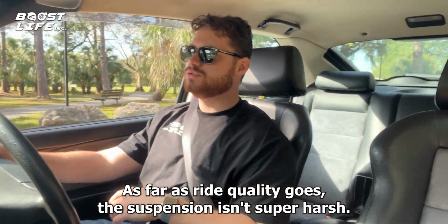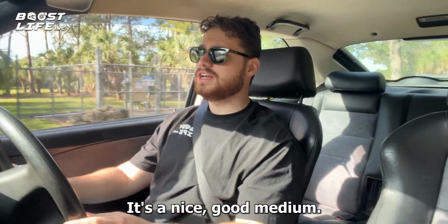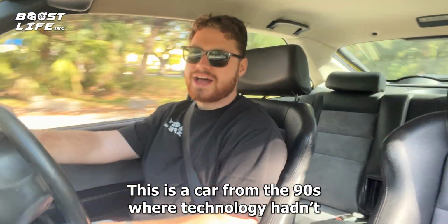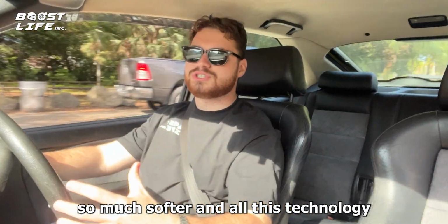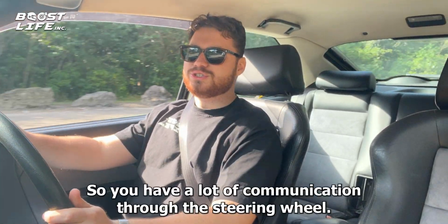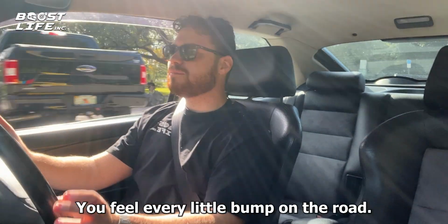As far as ride quality goes, the suspension isn't super harsh. It's not super soft either. It's a nice, good medium. And this is a car from the 90s, where technology hadn't put all these buffs to make things so much softer, and all this technology to make things heavier and bloated. So you have a lot of communication through the steering wheel. You feel everything. You feel every little bump on the road.